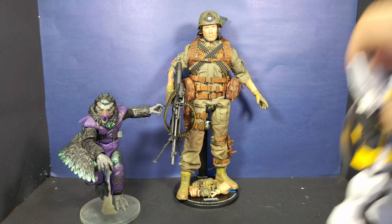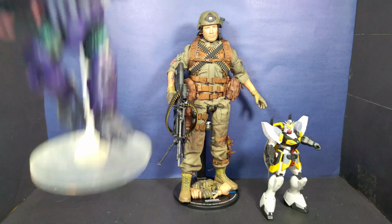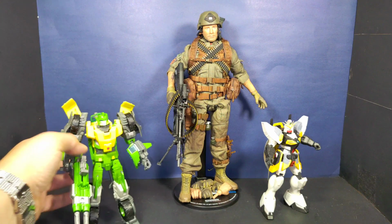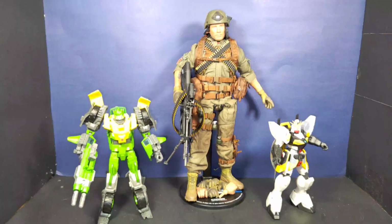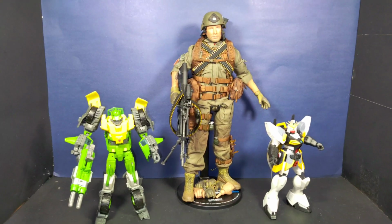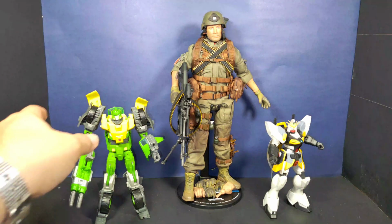Bring in a Gundam Universe Gundam figure from their 6-inch line, as you can see. And maybe bring in a, let's see, Transformers Titans, what you call it, I believe it's Blitzwing, right? Not Blitzwing, oh my god, I forget his name at the moment, but he's the triple changer from the movie. And you see them there, side by side. I am selling this guy, by the way, if anybody's interested.